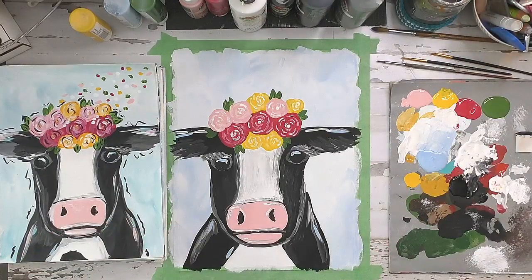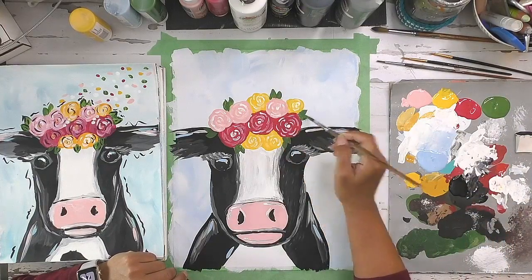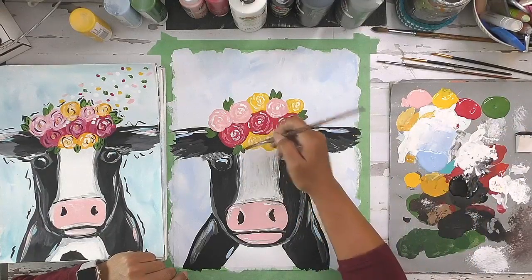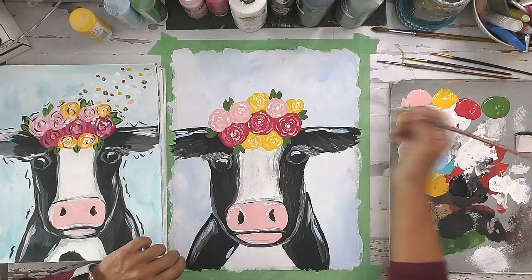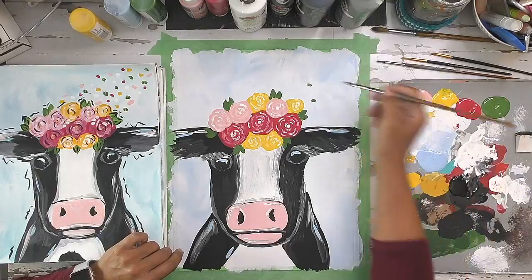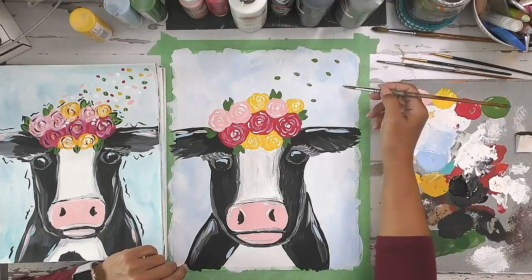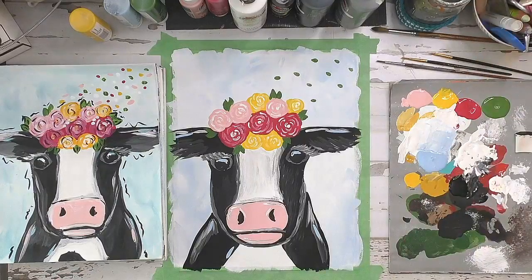Alright, so let's go put a second coat on our leaves. And there we go. And then while I have green on my brush, and I should have done this with all the colors that I was working with, we're going to create these little drops of paint. I'm just taking my brush, no brush stroke, just a dab, and our little cow is shaking the petals off his crown, essentially. So they're blowing away in the wind.